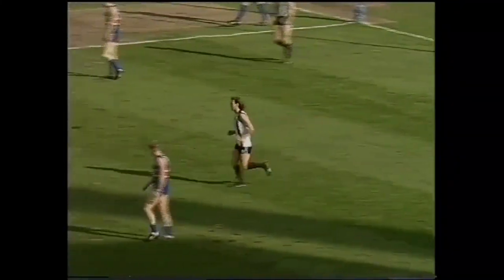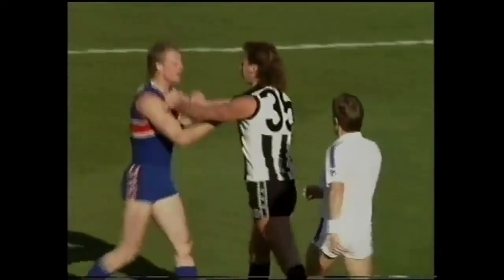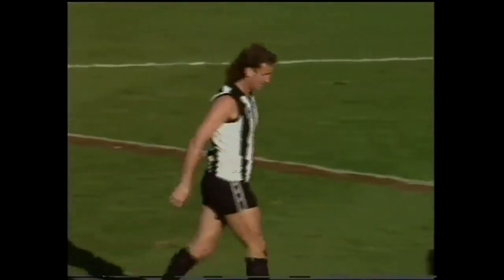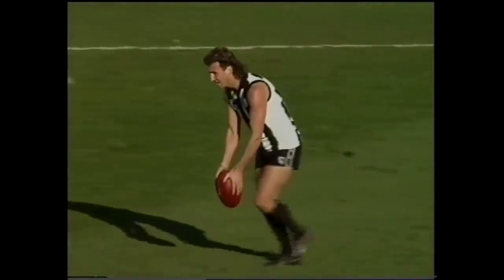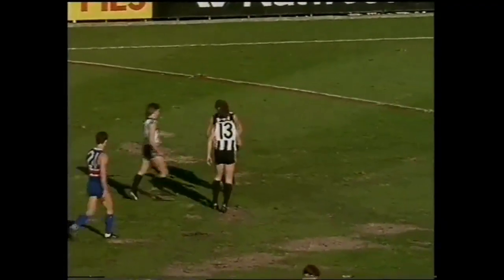It's 1-5 to 4-2. 32 kicks, and Collingwood have had a lot of quiet players. Christian to the half forward. Well, what's happened? There's something going on at half forward. It's Daicos and Eppleston, and umpire giving the free kick. But Peter Daicos from 45 metres, the Collingwood champ. It's close. It's a goal. The Magpies fight back.